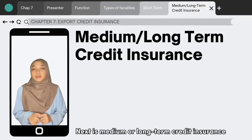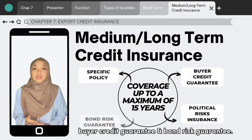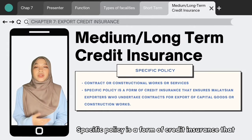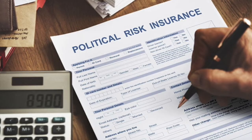Next is medium or long-term insurance, which has coverage up to a maximum of 15 years, such as specific policy, political risk insurance, buyer credit guarantee, and bond risk guarantee. The first one is specific policy, which is for contracts or construction works or services. Specific policy is a form of credit insurance that insures Malaysian exporters who undertake contracts for export of capital goods or construction works.